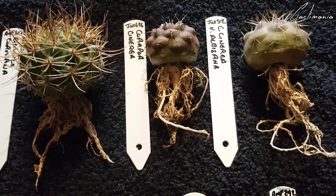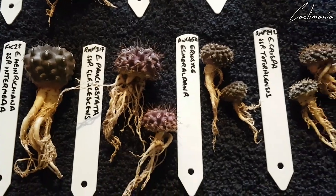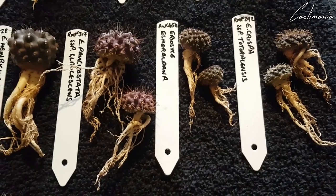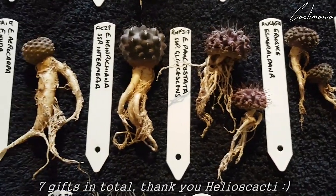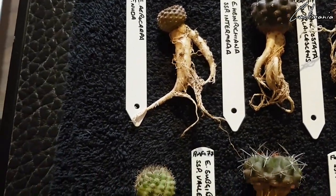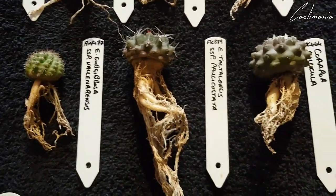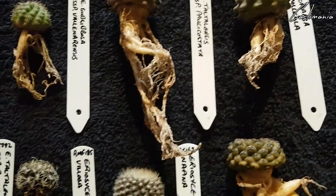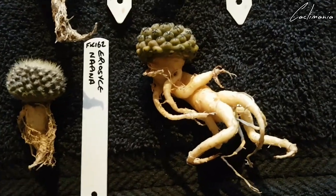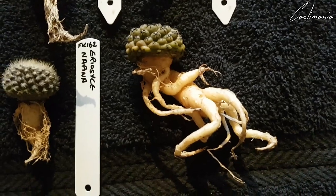And Helios Cacti sent me some extra ones of these as well. He actually sent six free ones. Very kind and generous of him. And these were the other three free ones. It's going to be a challenge potting that one. I hope I've got a pot that will accommodate that awesome taproot.